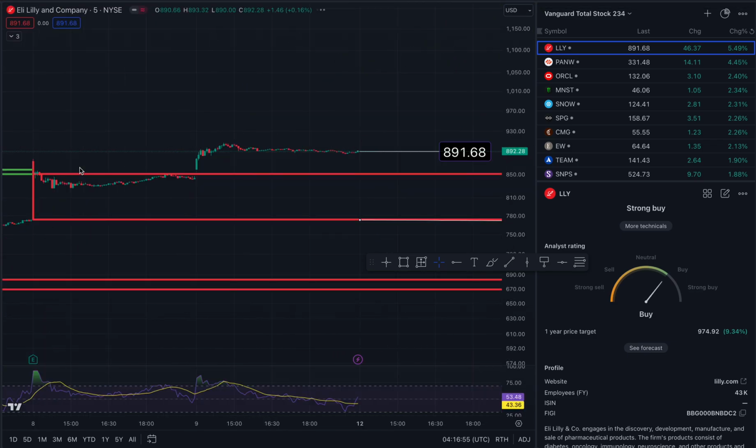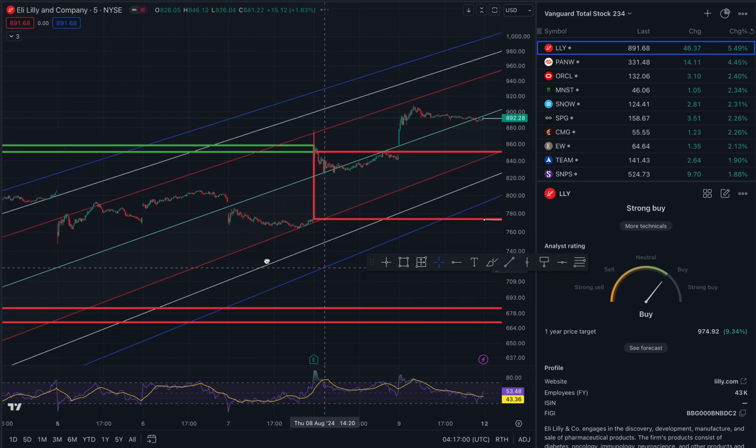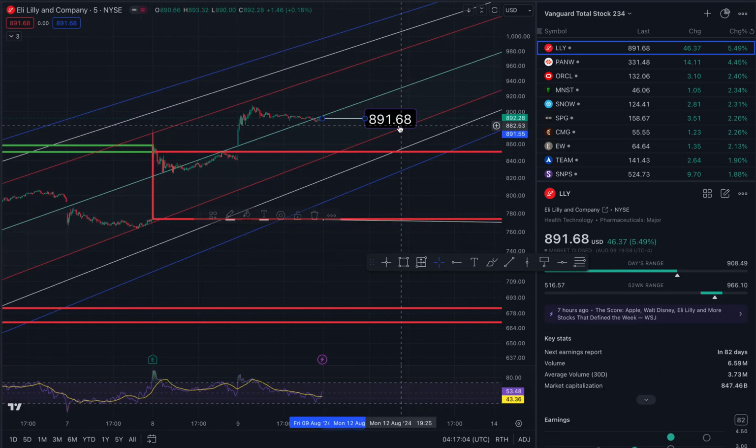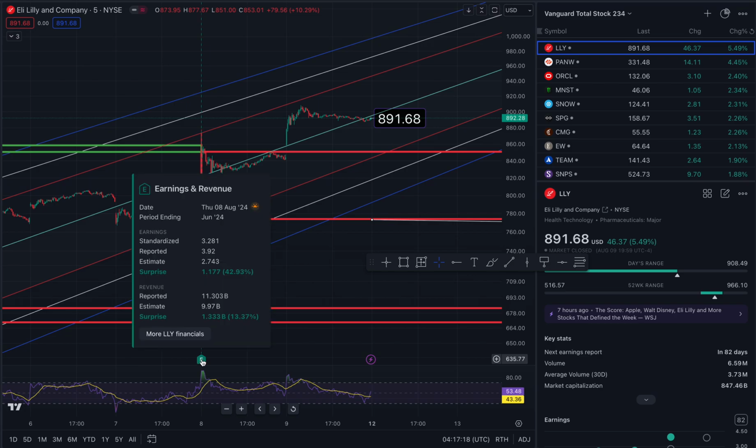Flip this back to the 5-minute and reset. Oh, let's do that. Option R. 891.68. Yes, right there. All right, that is it for me. That is a look at Palantir on the 5 and the daily, and Eli Lilly on the 5 and the daily as well. And I forgot to show you one thing, and that ran on the 8th off of good earnings. They reported $11 billion. The estimate word on the street was 9.97 billion. Yep, the pharmaceutical companies are always the winners. They never fail in the big picture.